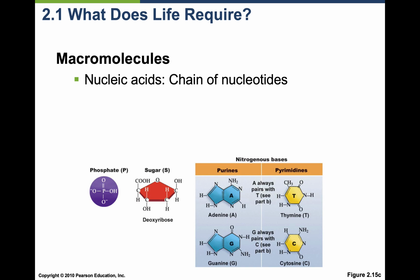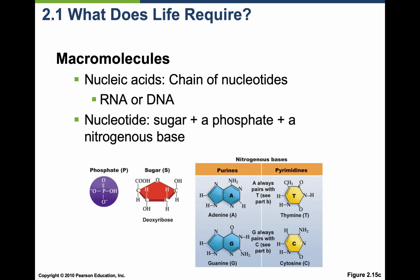And we have the macromolecules, the nucleic acids. So these are chains of nucleotides. You should be pretty familiar with these. You're composed of them. So we have both RNA and DNA. Nucleotides have a sugar, a phosphate, and a nitrogenous base attached to them. And they come together to form really long strings of these nucleic acids, both RNA and DNA, although RNAs are generally much shorter.